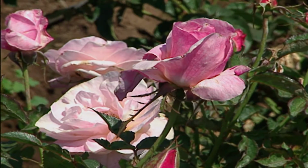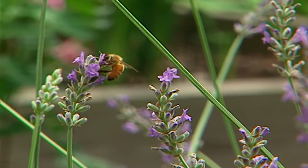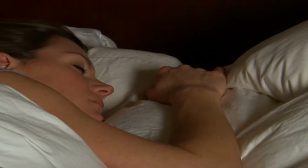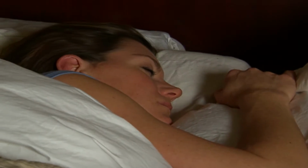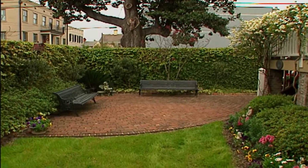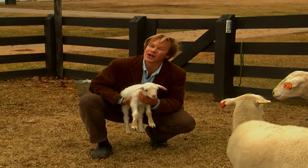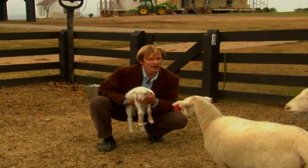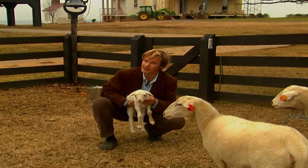We'll also talk about roses and lavender, two fragrances that are thought to help people get a good night's sleep. But do they? We'll hear from a sleep expert about what we need to do to drift off into la-la land more easily. We'll also take a look at a charming Savannah garden and see how they've adapted to the warm southern climate. This show is all about sweet retreats. So why don't we get started on the sleeping porch of the house?